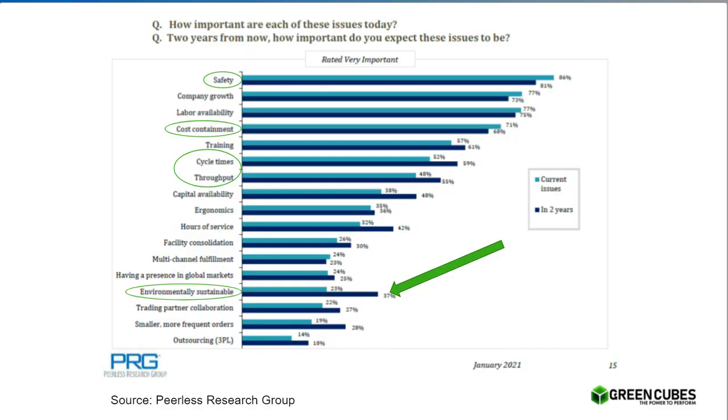This survey shows the interest of Peerless Publications readership in various topics. The first one, by a long shot, is safety. And this is a major issue with older power technology. Not far behind down this curve, you can see cost, cycle time and throughput, and then finally, environmental and sustainability concerns, which are farther down the list, but also the fastest growing. And all of these issues are addressable with new power technology.